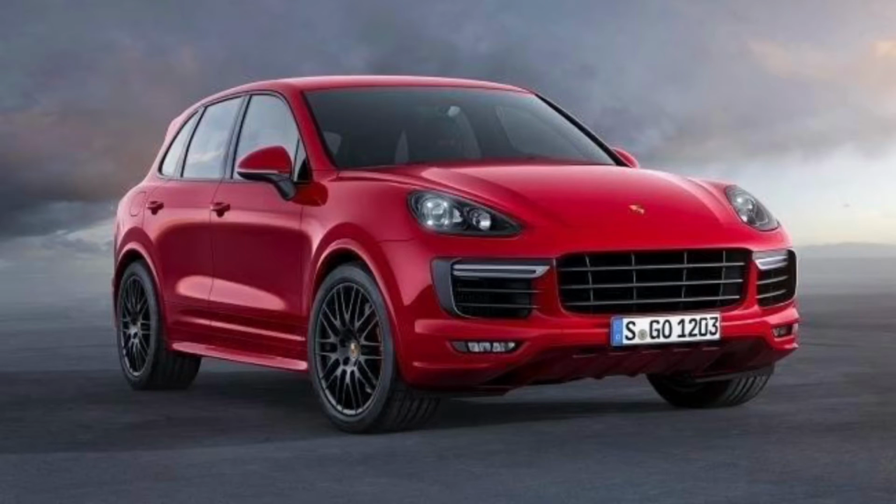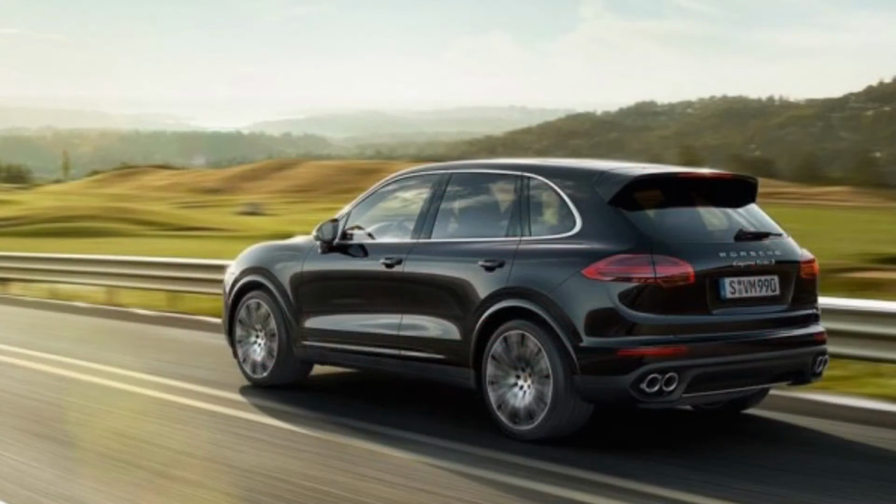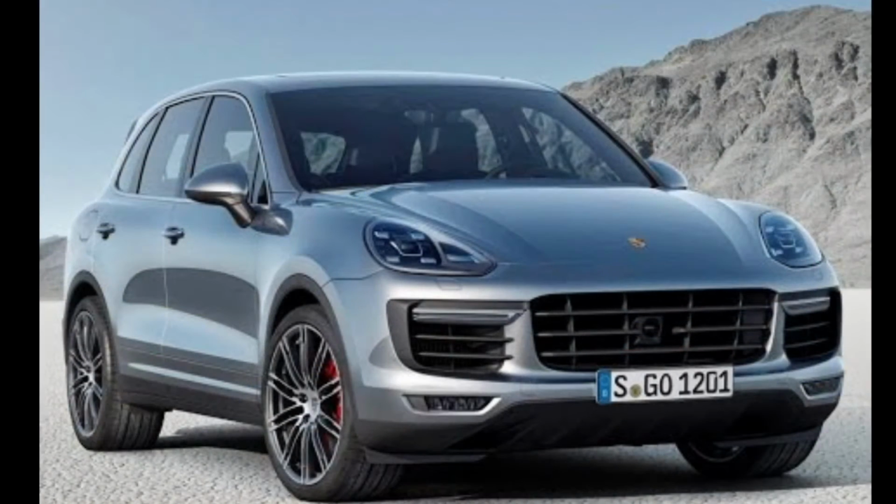Number 4, the Porsche Cayenne. Now, I don't know about you, but I'm super surprised that Porsche made it to this list. But when your base model Cayenne has a 6-cylinder that produces 300 horsepower and 295 pound-feet of torque and a 0 to 60 time of 7.3 seconds, come on.